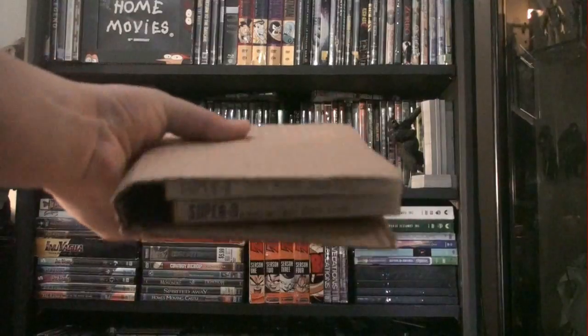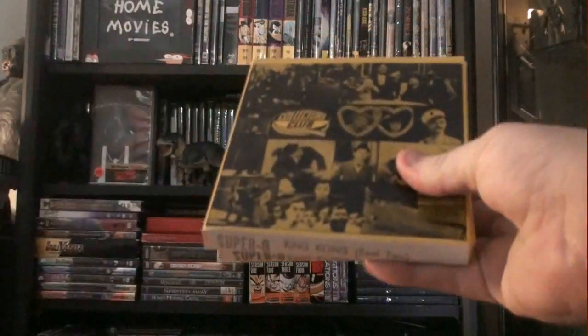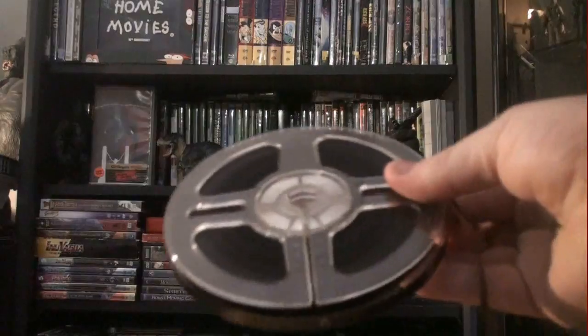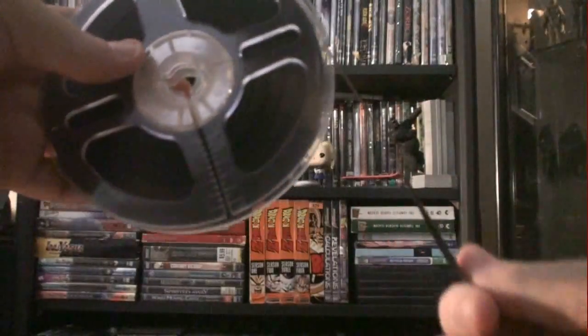Well guys, as a surprising update as I was editing this episode, I actually managed to get an 8mm copy of the original King Kong. I found it on eBay for a reasonable price, though unfortunately I had to pay a little extra in shipping since I'm a dumbass and I realized it was coming from the UK and not the United States. But hey, it's all worth it to show on this episode.